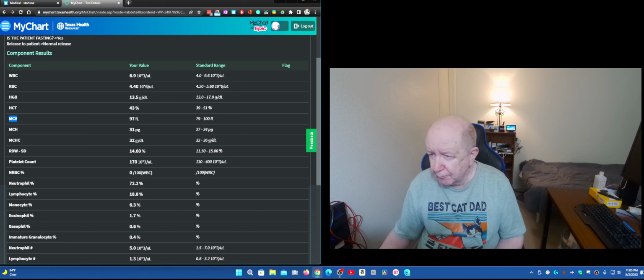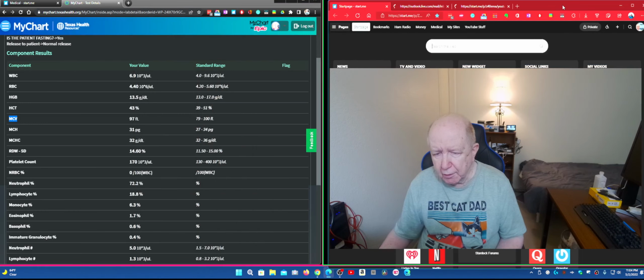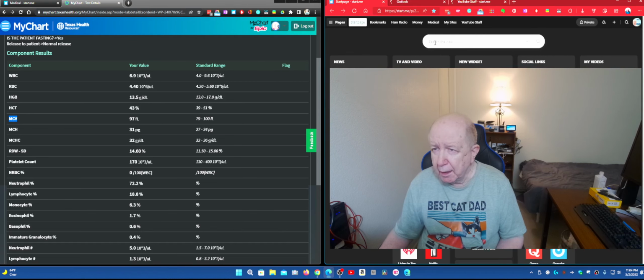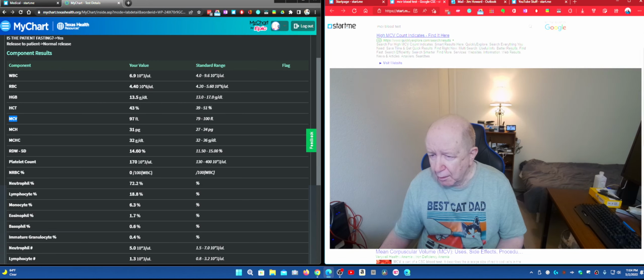Okay, let's copy that. Now I'm going to go over here and pull up Microsoft Edge and move that over here and do a search for that. MCV blood test. Okay, MCV. It's a test to measure the average size of your red blood cells and check for signs of medical conditions.